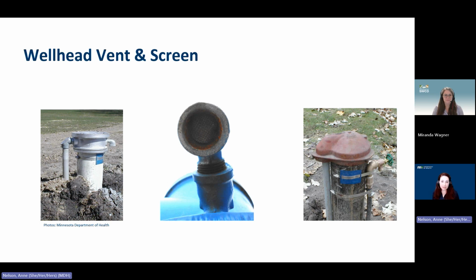This wellhead vent and screen, some wells have these, some do not. It just depends on where you are and if there is a lot of gas in the water, which sounds odd. But there are some places where you need these to vent off gas from that aquifer, that water area. So if you don't have one, don't be alarmed. If you have one, we just say to make sure this mesh screen is intact: there are no holes, it's not pushed through, anything like that, because that also can be an entry point for things to go in, or if it floods. So just look for that if you have one of those.